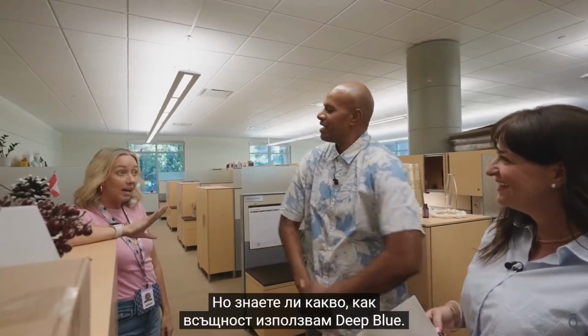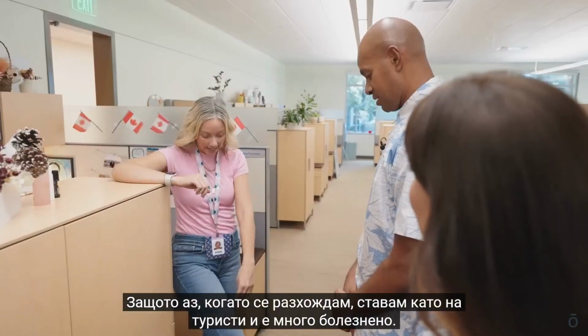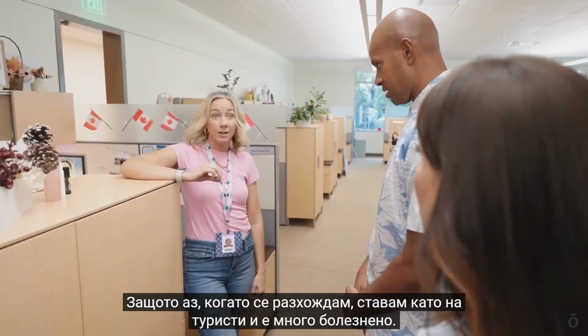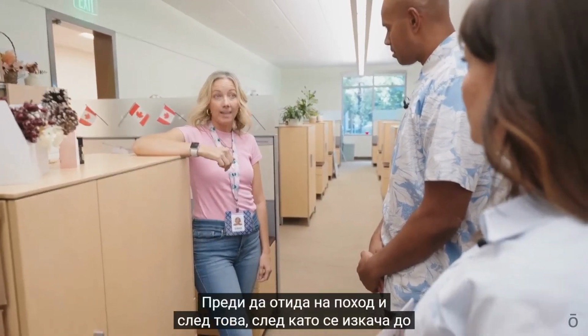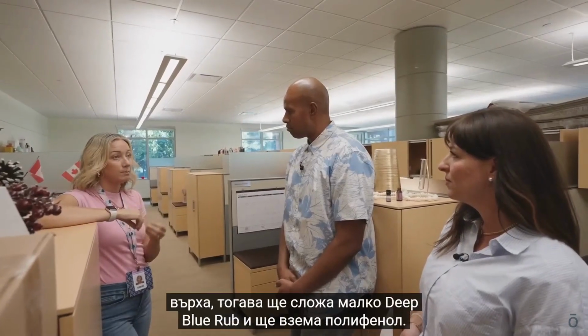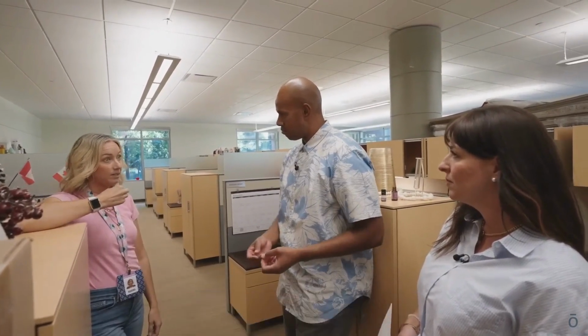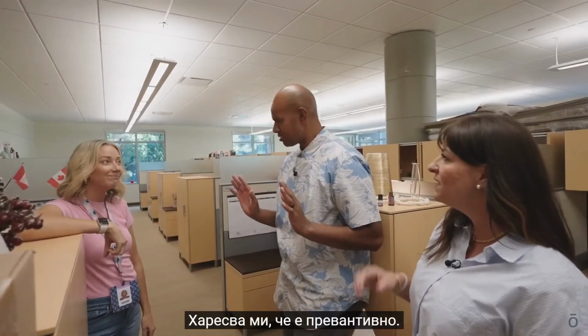But you know what? How I actually use Deep Blue? Yes. I like using the blue tansy because when I hike, I get hiker's toe, and it's very painful. So I put it on before I go for a hike, and then once I get up to the top, I'll put a little Deep Blue rub and take a polyphenol, and then I'll come back down and my toe's completely fine. I love that it's preventative.